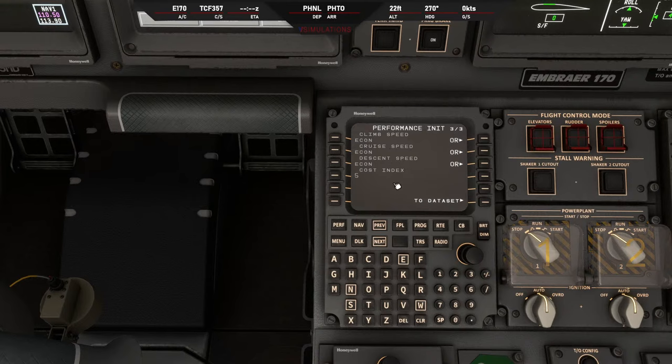We've done our stuff. Now where do we go? Right here, takeoff data set. Boom. We're going to do a TO1 takeoff. This is basically derating your takeoff thrust. You can use 11.8 thrust, or you can use 13,000 pounds. We're going to use TO1.